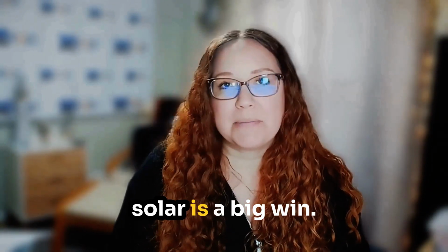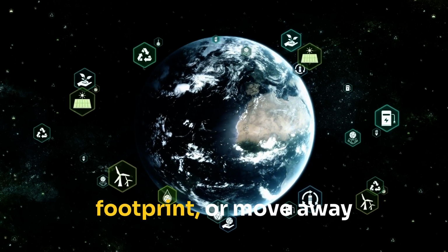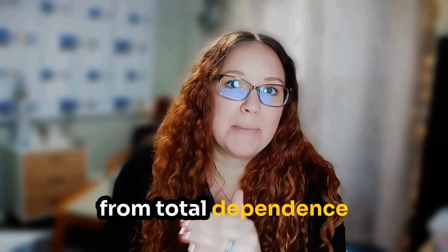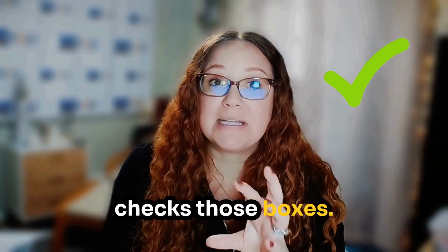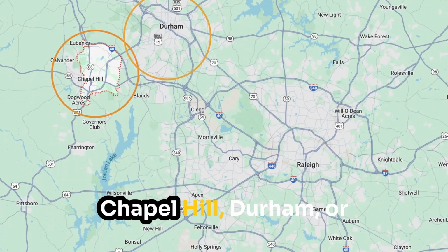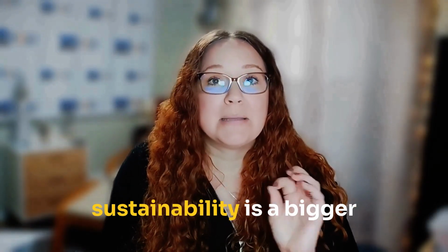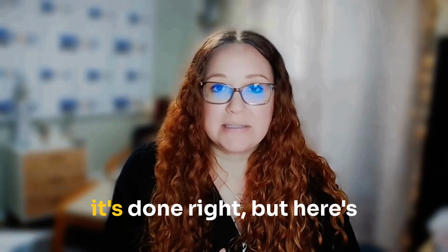Environmentally, solar is a big win. If you're trying to be more eco conscious, reduce your carbon footprint, or move away from total dependence on traditional power, solar definitely checks those boxes. And from a buyer's perspective, especially here in places like Chapel Hill, Durham, or parts of Raleigh where sustainability is a bigger conversation, solar can be a real selling point if it's done right.